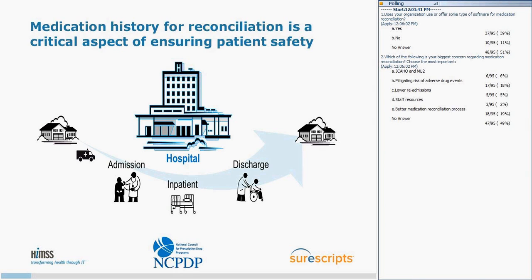If we look at medication history or even medication information, as our patients go from their home and are admitted into the hospital and then discharged and then back home, we see that medication information flows with that patient. And reconciling that medication history and that medication information at different points when that patient is either admitted or discharged from the hospital is really a critical point in patient safety.